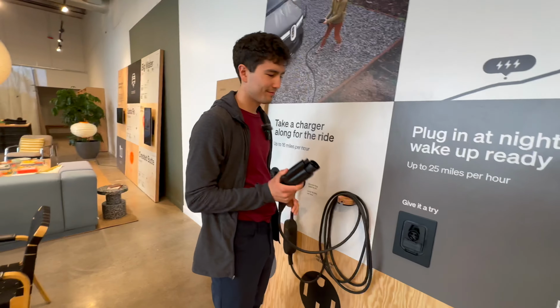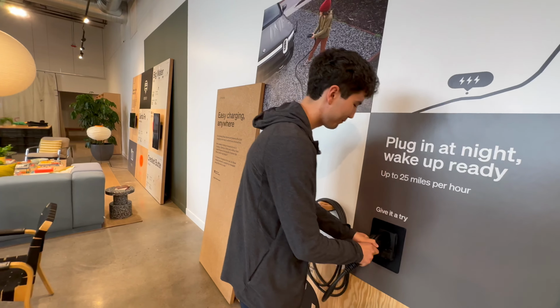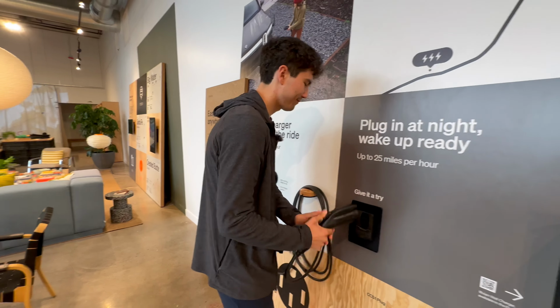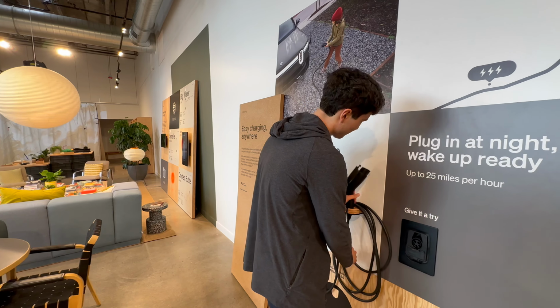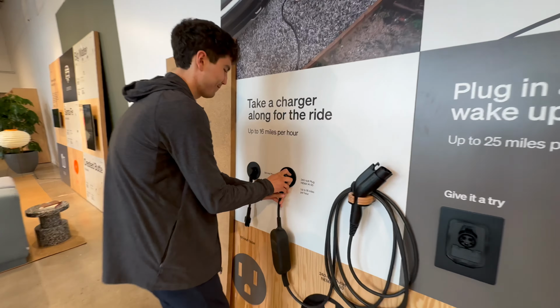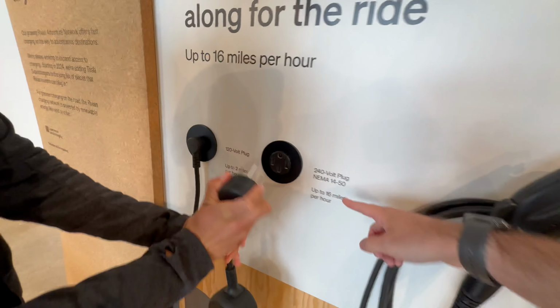Sure, a lot of us think it's not a big deal, where a lot of us have been surrounded by EVs before, but for someone who literally has never had an EV or interacted with one, this makes it a little bit easier, a little bit less scary, especially if you can try it before you buy it. You can even see the outlets and how they look. Some people didn't know what this outlet was.